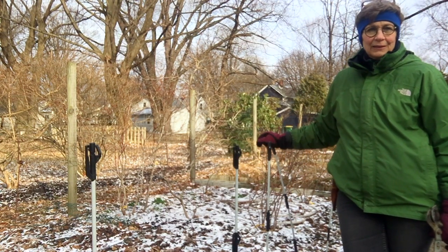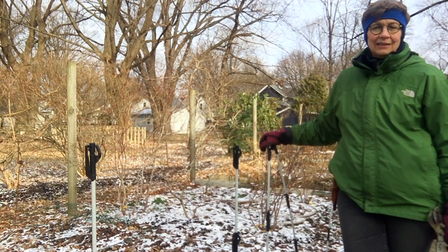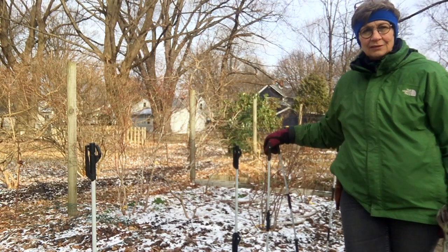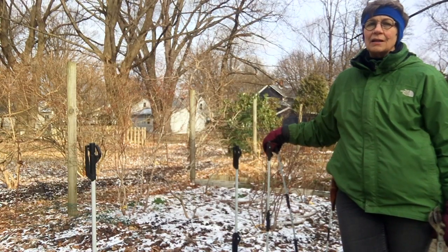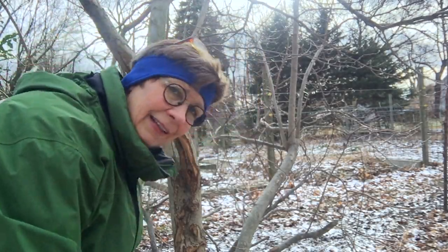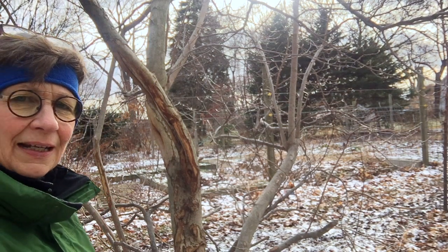So even though it's winter, there's an awful lot to get done in the garden. My compost pile is frozen solid, so there won't be any compost turning over winter, but there's a lot of other stuff to do. So I'm walking around pruning.